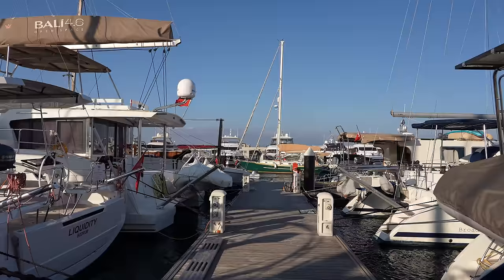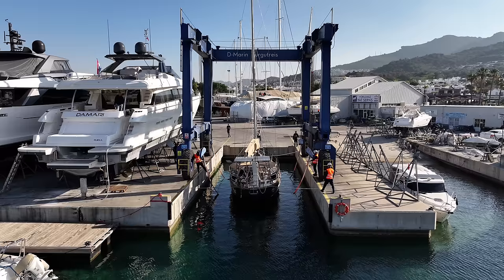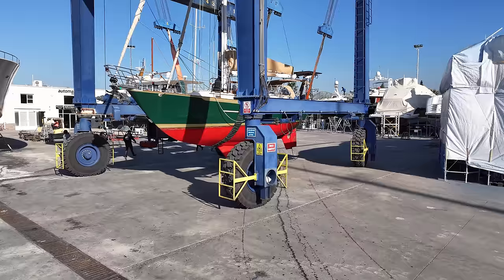Well, it's a little bit chilly, but man, it's a beautiful day here in Turga Trace. And today is a big day because we are hauling out. Our entire home, everything that we care about, is gonna be pulled up by a giant machine and wheeled around over land. A lot of things have to go right.